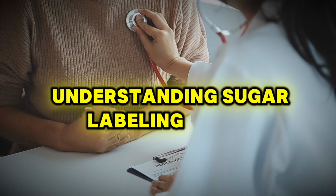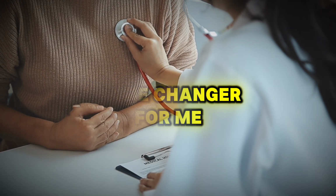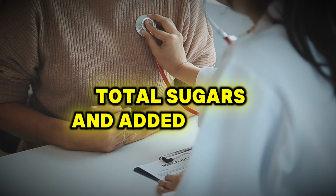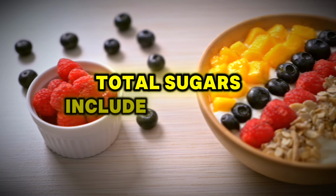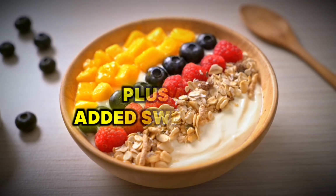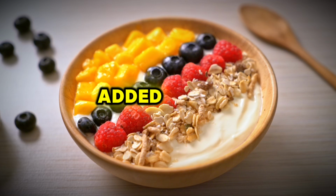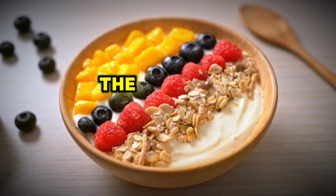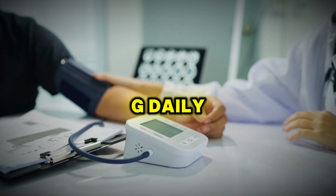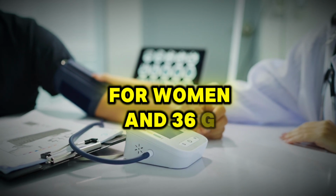Understanding sugar labeling was a game changer for me. The FDA now requires companies to list both total sugars and added sugars. Total sugars include naturally occurring sugars, like those in fruit or milk, plus any added sweeteners. Added sugars are the ones to watch. The American Heart Association recommends limiting added sugars to 25 g daily for women and 36 g for men.